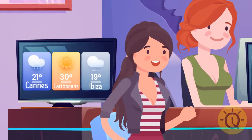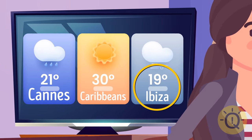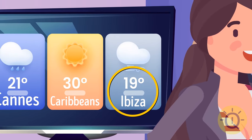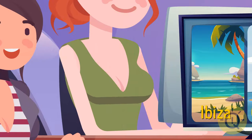Have you noticed the weather forecast on TV in the office? It states that the weather in Ibiza is going to be windy in the upcoming days, and in Cannes, it's going to be rainy. So they should pick the Caribbean and enjoy the sun.